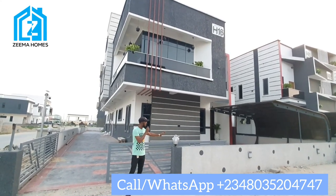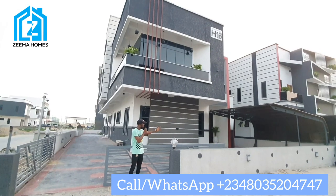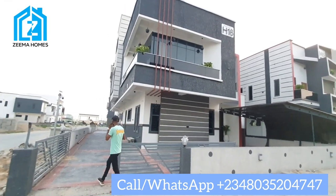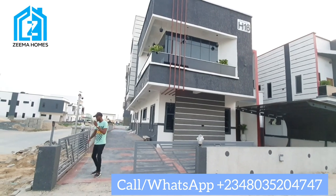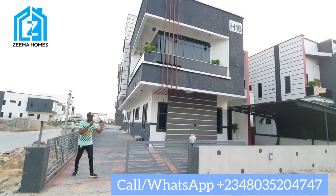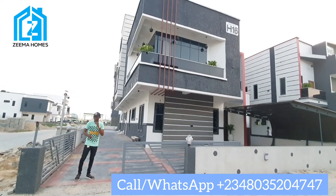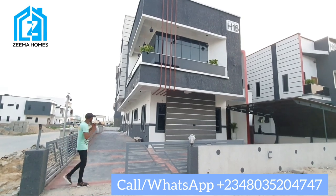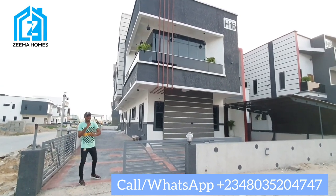So we're starting from the exterior. You can see the carport there. From the gates, you can drive down to the end, and you can see it has two entrances. You can come in from here and you can come in from this place. And the gate is an automated gate. You can see the control here. So let's go in, let's check how it looks.